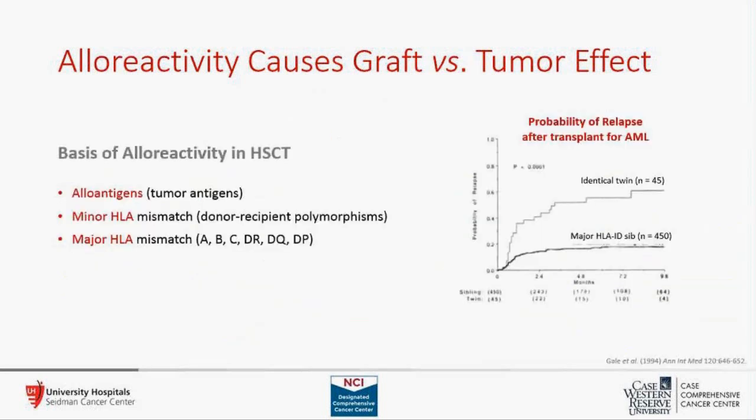For those who prefer words to pictures, the alloreactivity in stem cell transplant leading to graft versus tumor effect may be based on the list that's shown, which is the expression of unique antigens by the recipient, which may be either related to cancer or an underlying genetic polymorphism, or they may be based on HLA mismatch. Several observations support the importance of graft versus tumor properties in the success of stem cell transplant.